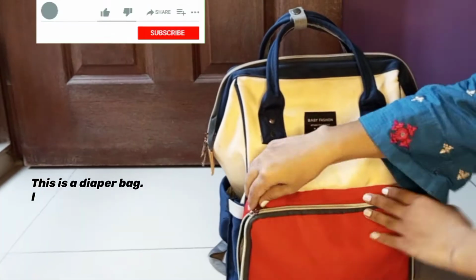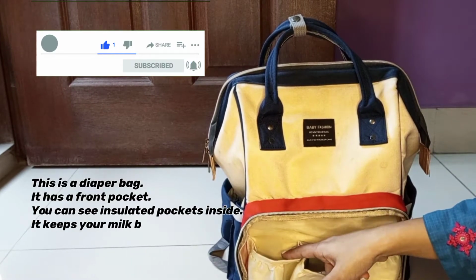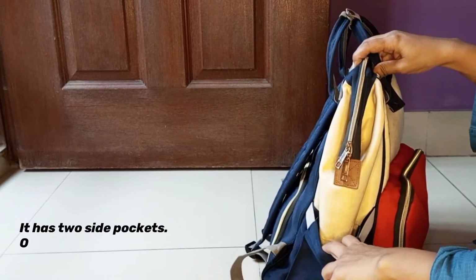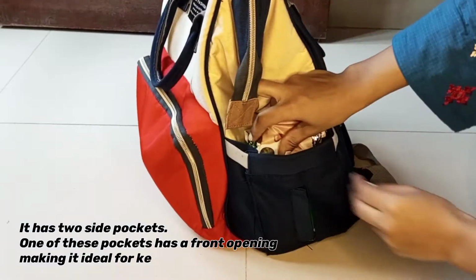This is a diaper bag. It has a front pocket. You can see insulated pockets inside. It keeps your milk bottles warm. It has two side pockets. One of these pockets has a front opening, making it ideal for keeping wipes.